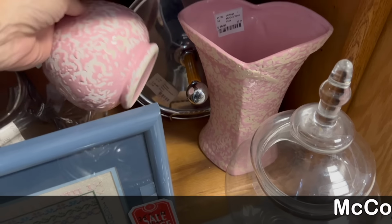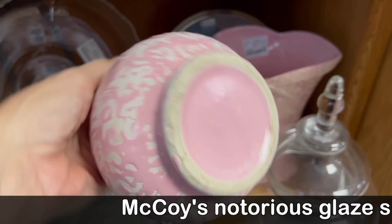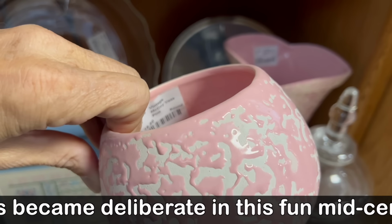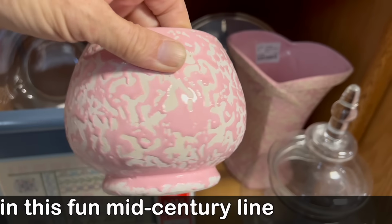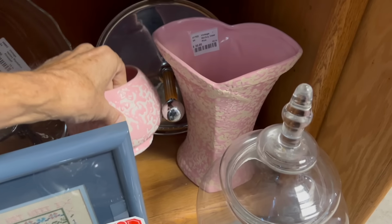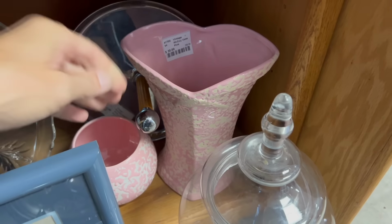Way down here, and they're on sale, are two McCoy pieces. The Harmony line, I always like that spatter effect. With the discount, this one's only $11 or $12, and this one is $18.